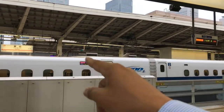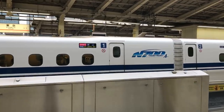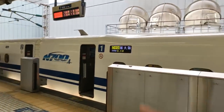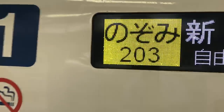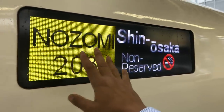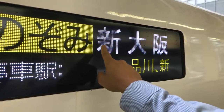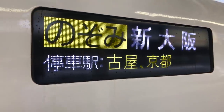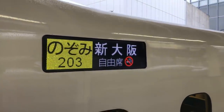This train over here is going to Okayama. That means it goes past Kyoto and Osaka and it terminates in Okayama. This one is going and terminating at Shin-Osaka. So it's important to know the kanji. This one says Nozomi. Nozomi is the fastest train on the Tokaido Shinkansen. And you don't have to know the characters for this, but Shin meaning new Osaka station. Shin-Osaka. And it tells you the destinations where everything goes. But everything's in English, so you don't have to worry about that, really.